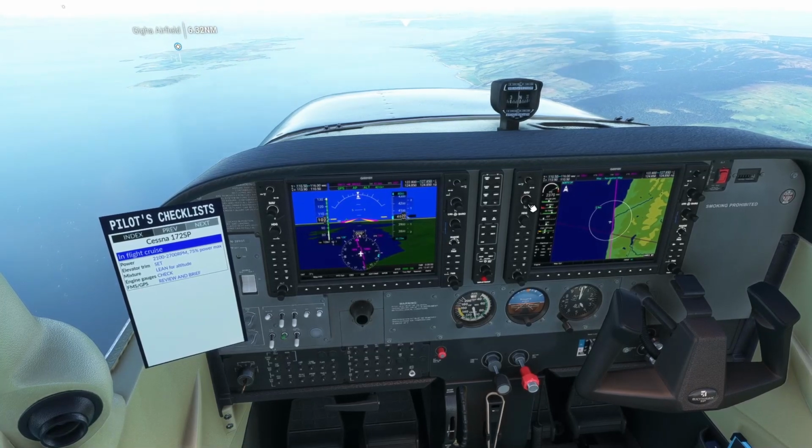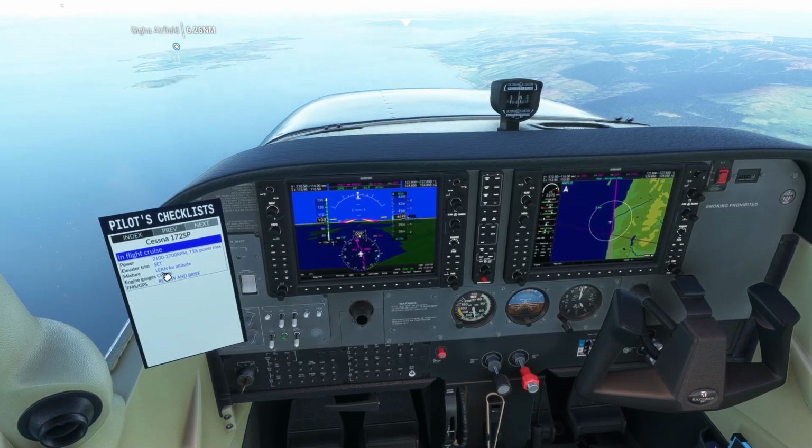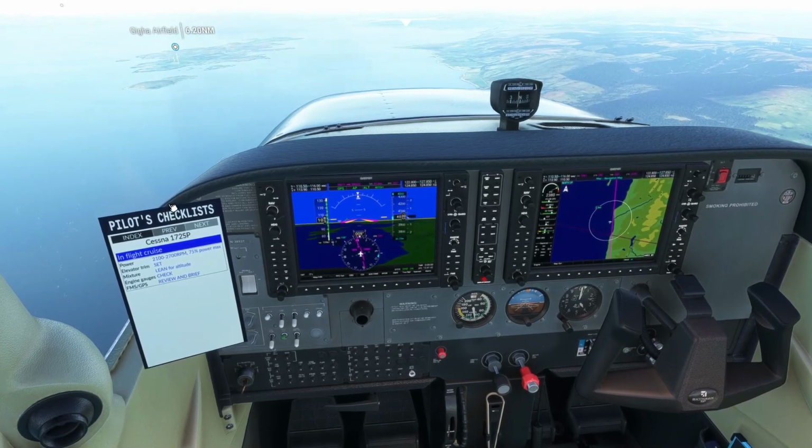Engine gauge is checked, they're all in the green. Nothing crazy, FMS and GPS. Okay, that's fine for now.